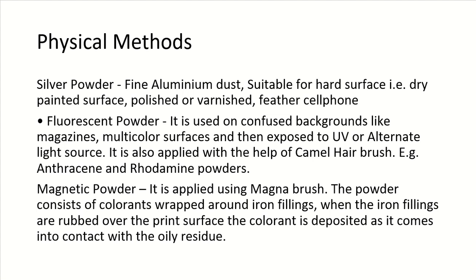Now last is the magnetic powder. It is applied using magna brush. It forms the pattern by connecting with the oily residue. The iron fillings are rubbed over the print surface. These iron fillings contain the colorant. So in magna brush, there are iron fillings. So when it comes in contact with the magnetic powder, the powder gets adhered to these iron fillings and then rubbed over the surface and gives the pattern.